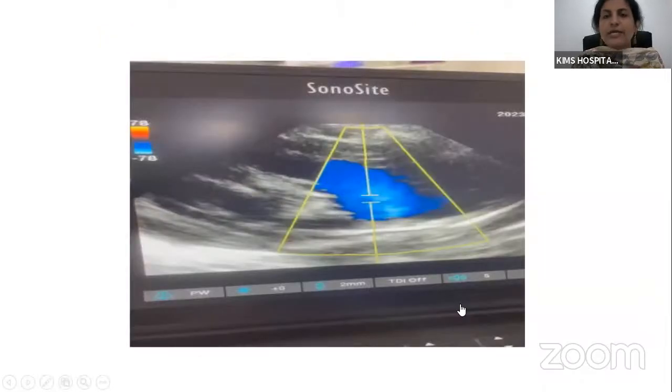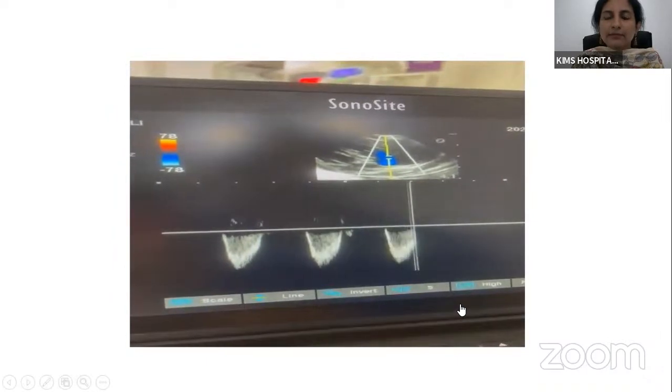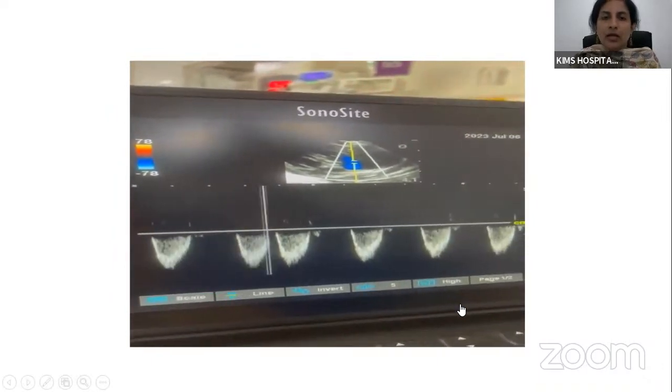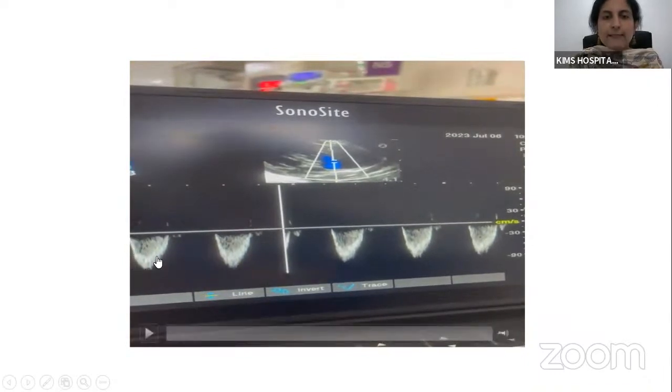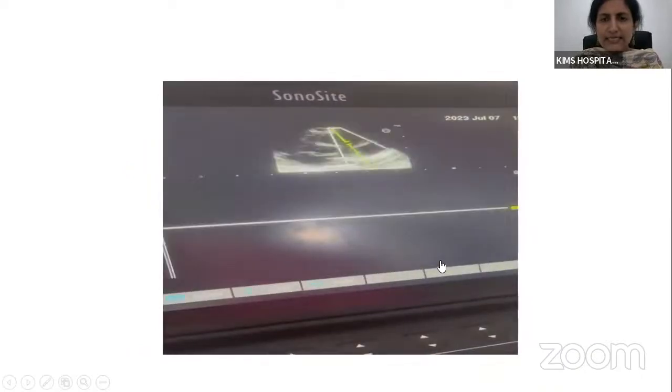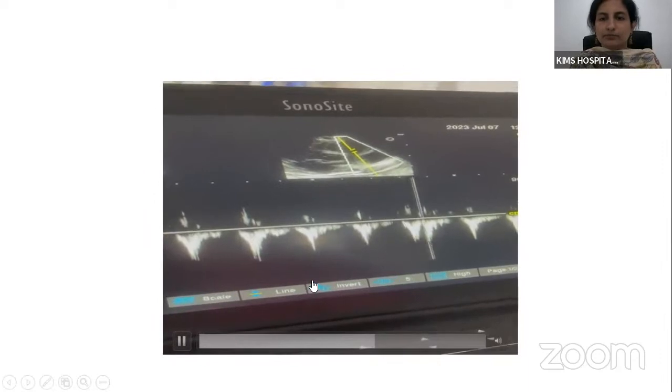So this is usually measured in the parasternal long axis view. In the parasternal long axis view, we are going to place a Doppler across the pulmonary artery. The pulsed Doppler is placed, and here we can see the pulmonary acceleration time is reached almost normally. But when you see it in a case of PPHN, the peak has arrived much earlier.